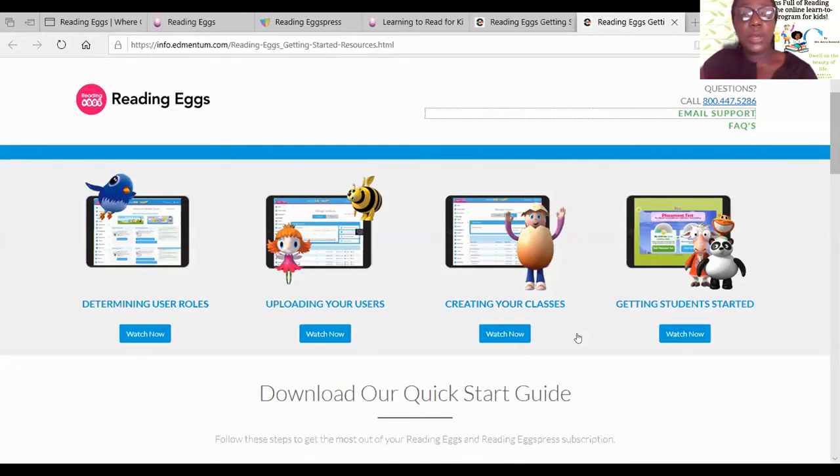Is there a feature where you can mute the voiceover instead of reading everything for the students? At the time when you would like the instructions to be read as a class, you can possibly just mute your tablet or your screen, your device, I would say, so that you can read the instructions for your students.